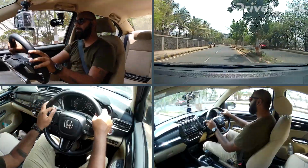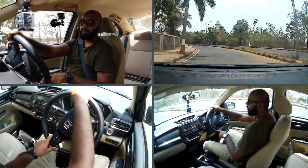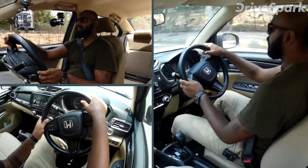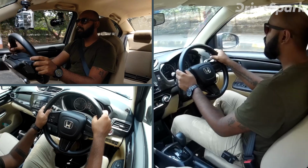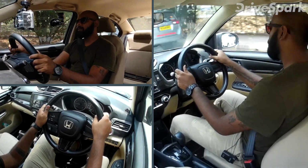Now let me just give a brief about the engine once again. So the engine is a 1.2 liter CVT petrol engine that is 89 bhp and 110 Nm of torque. Since you're driving in the city, the mileage is close to around 14 to 15. That is pretty decent, I think, for a petrol engine. On the highway, if you cruise in eco mode, you'll get a better mileage, but of course.